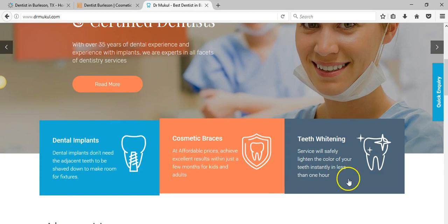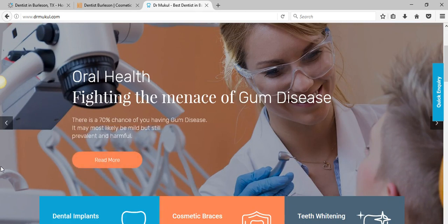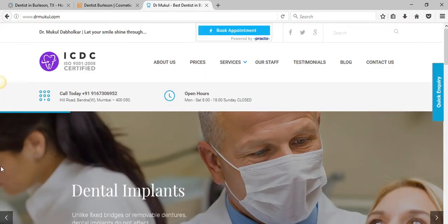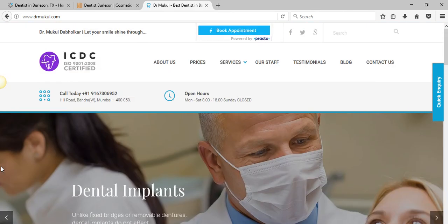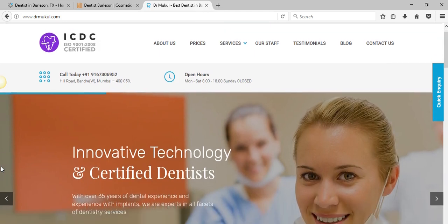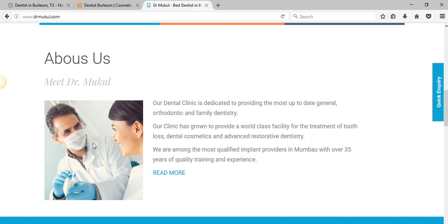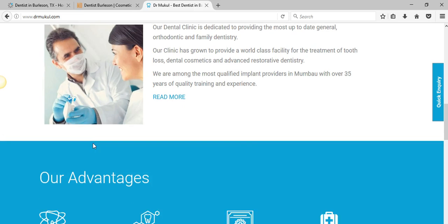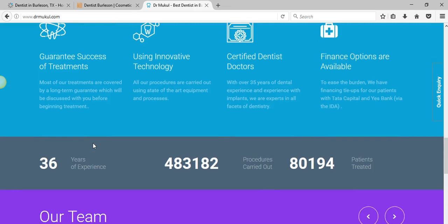Dental implants, cosmetic braces, teeth whitening. So again, if you see, the whole thing is based around selling the services directly without building any sort of trust. Because at this point I haven't seen who Dr. Mukul is. I see a bunch of people who are from a different country, which I'm sure is not Dr. Mukul. So again, these are all most likely stock pictures. I would want to see who the doc is, because that's my first concern, right? I want to see the doc. I want to see, can I trust him?